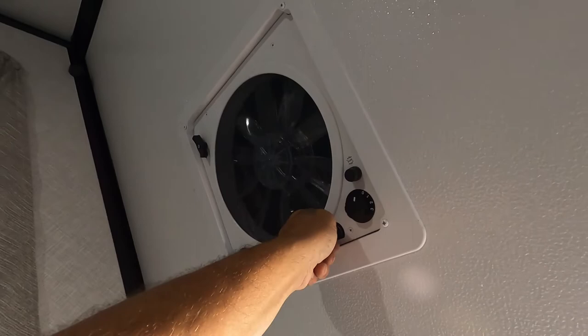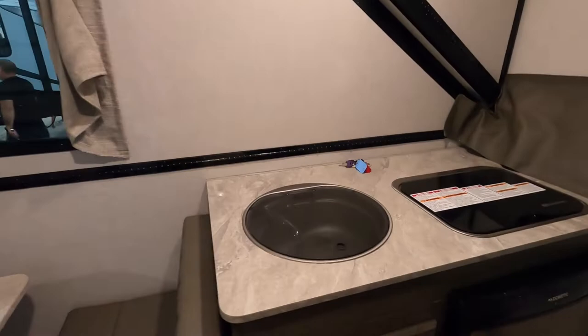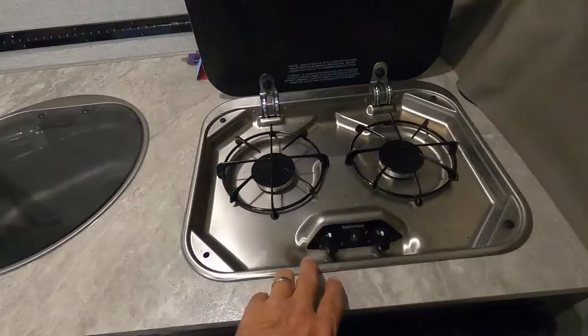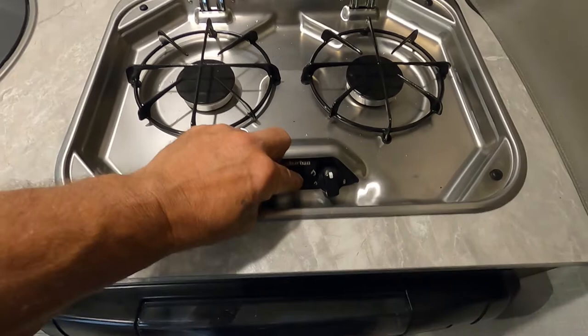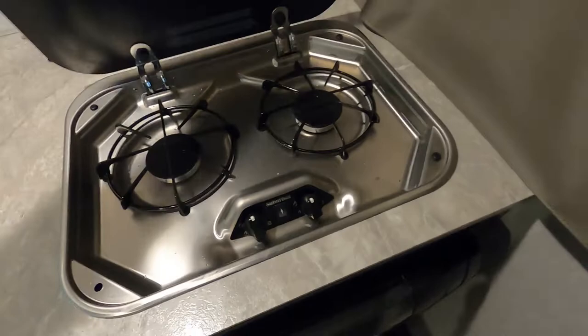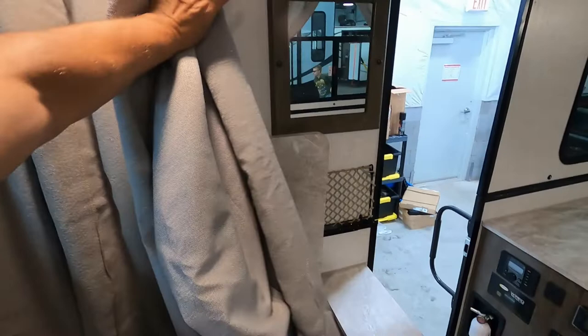Over here we do have a vent. Open it up. Hand crank open here. Turn it on over here. Our sink. Make sure that we put that back down for travel. Here you will turn the gas on, hold it in, get your spark right here. Same thing on both sides. Again, the shower area and toilet.